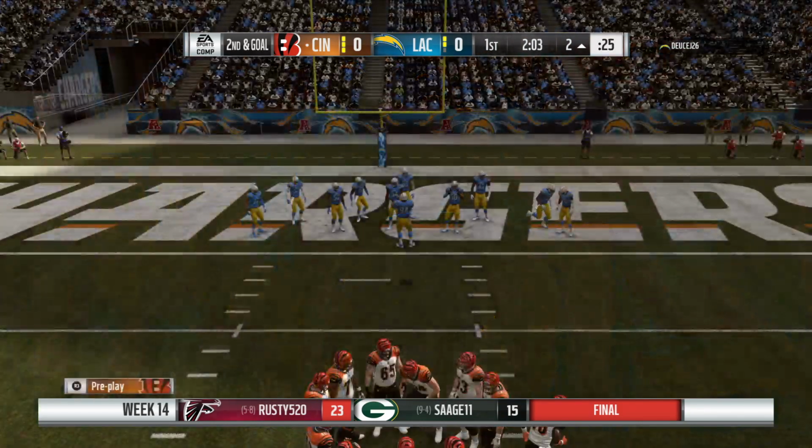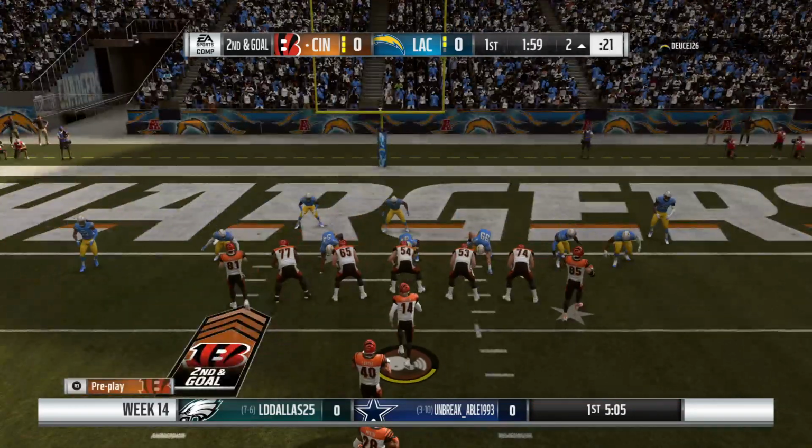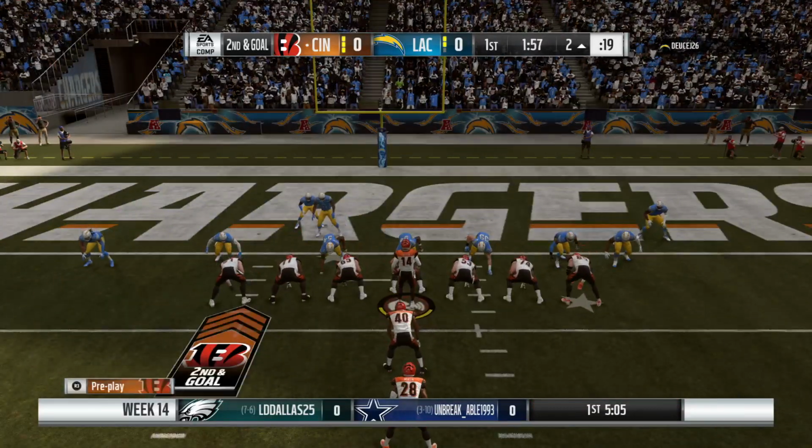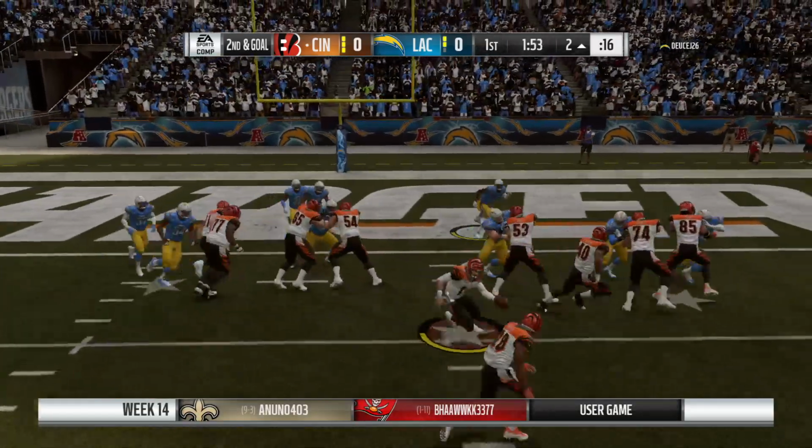He ran right into the teeth of the blitz as the linebacker was freed up in order to stop that one for a loss. I think quarterbacks got to see that. Got to find a way to audible into something a little more advantageous.